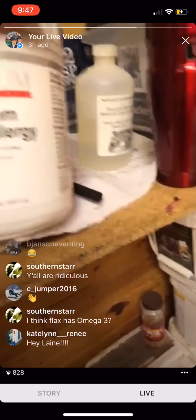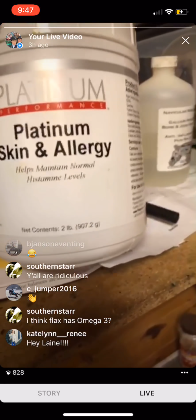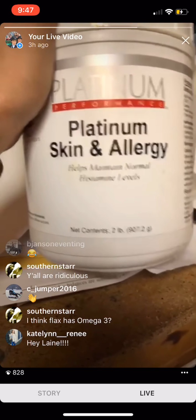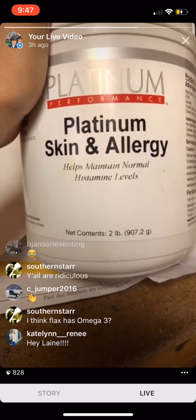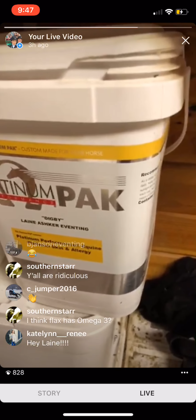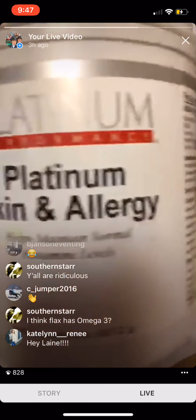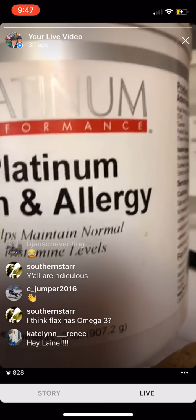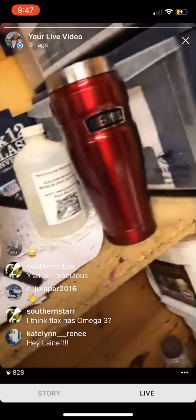One thing I also want everybody to look into, if you have a horse with coughing, or scaliness, scurvies going on, is this Platinum skin and allergy supplement. It is absolutely amazing. As you can see, Digby is on it. He's also on Platinum Performance, which is just the joint supplement. But this helps maintain the histamine levels. So it is super, super amazing.